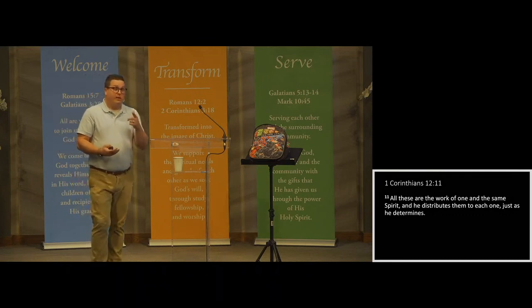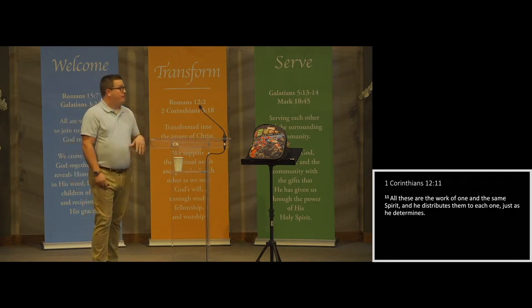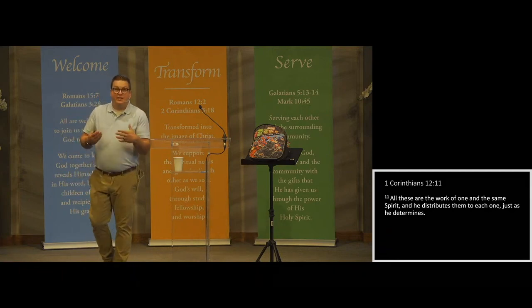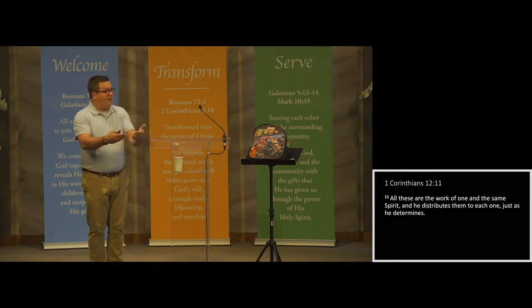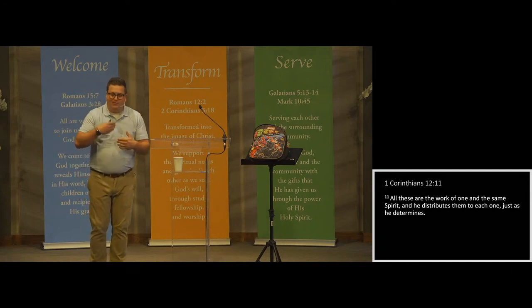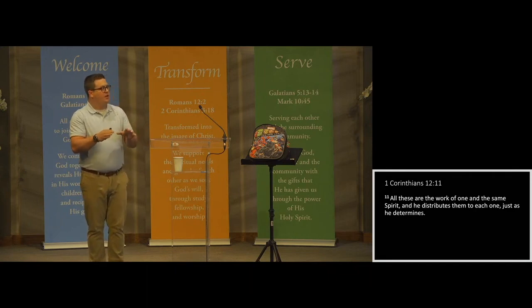And so in 1 Corinthians chapter 12, verse 11, Paul writes, all these, talking about spiritual gifts, are the work of one and the same Spirit, and he distributes to each one just as he determines, saying that these are gifts from God. Maybe you shouldn't be arguing over these spiritual gifts of whose is better, whose is less than, who is stepping in front of the next person. You got to realize where these gifts are coming from.